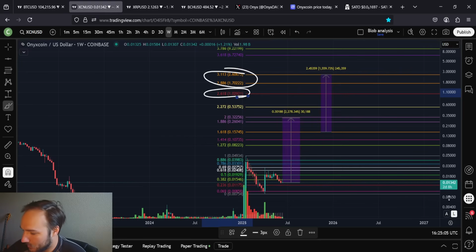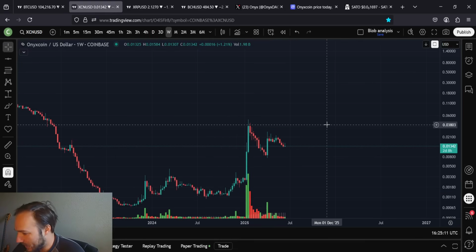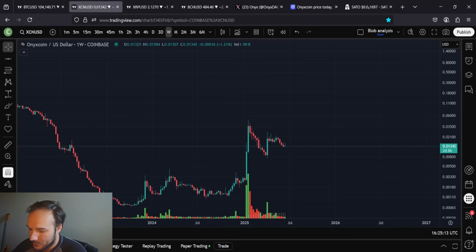We're at 1.3 cents now. You can stack, you can stake, you can load up the truck while it's hot, while it's cold, whatever you want to call it, and then reap the rewards later. I got nothing else for you guys.